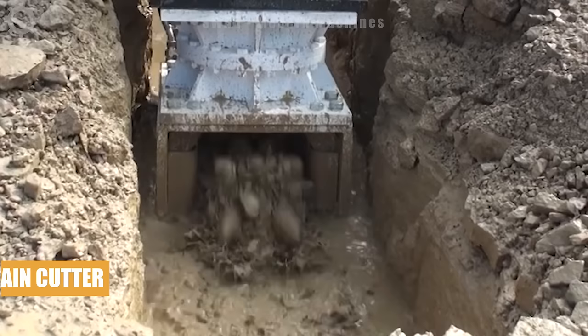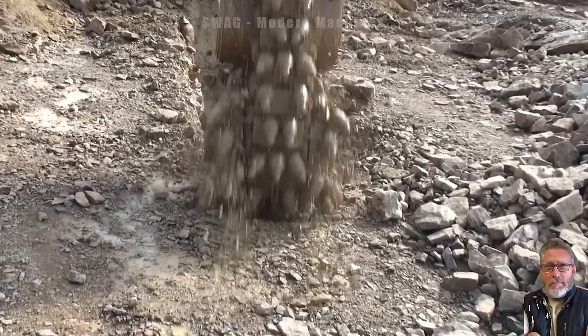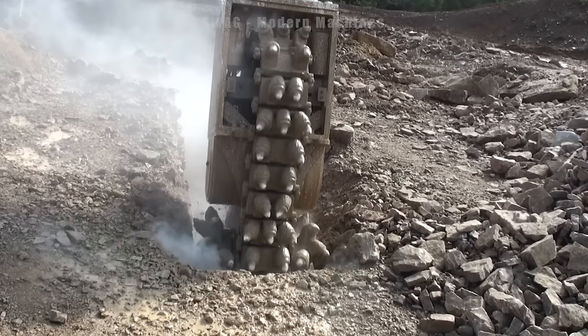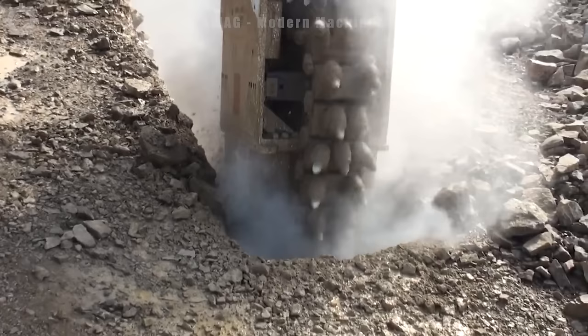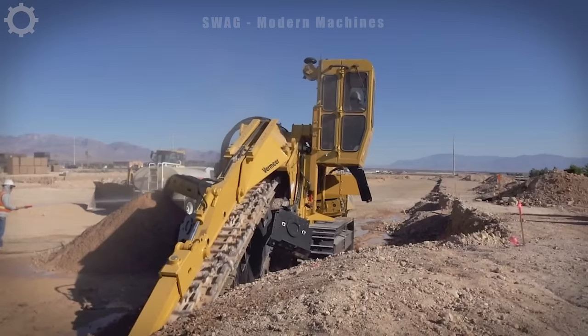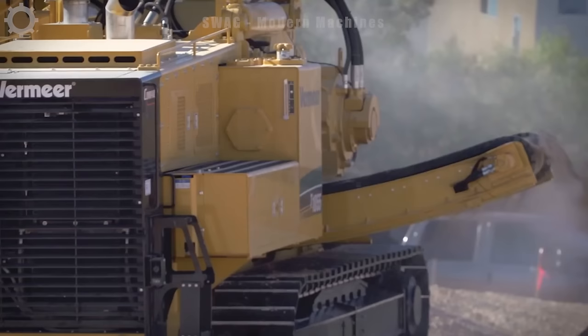Trenching with Chemrock chain cutter delivers high productivity, accurate trench dimensions, and reusable materials. This T1055 Commander 3 trencher offers some of the highest horsepower and deepest digging depths of any Vermeer rock excavator.